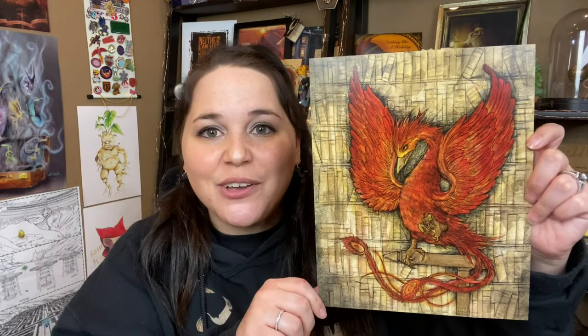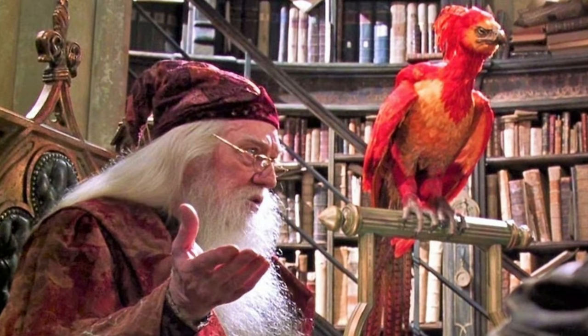So yeah, very cool. I love Fox. I wish we had more items based off Fox, because yeah, definitely underrepresented. So pretty. I think I'm going to display this as well next to Dumbledore up there. Love it. But guys, that was everything in the box. Let's take a quick look at the spoiler card to make sure I didn't miss anything.